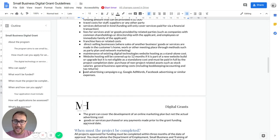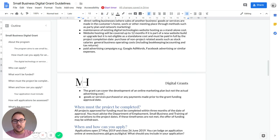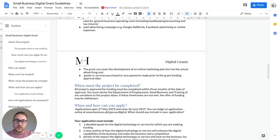Now, the grant can cover development costs or online marketing plans, but not the actual advertising dollars. So you can't say, I want $5,000 that I'm going to invest in Facebook ads and I'm going to manage it myself. It's got to go through someone, and that cost is what you can include in the project charter. What else? Goods or services purchased or any payments made prior to the grant funding.